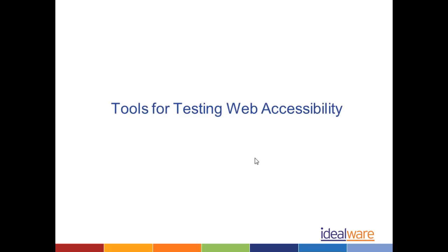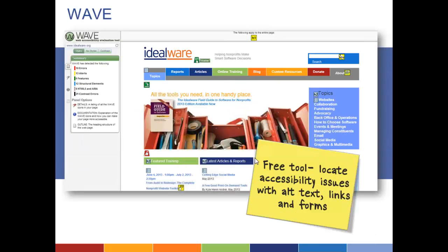All right. So all that being said, how do you know? We've talked through a couple of methods you can use, like for instance turning off all your scripts and your style sheets and seeing what things look like without them. There are other options. A big and fairly popular one is called WAVE, which is an acronym for Web Accessibility Evaluation Tool. It's free, and you can load in your own URL. This is the Idealware website that we're looking at. It will highlight potential accessibility issues for you, especially in regard to things like alt text, headers, links, and forms, things that are a little more straightforward to find from a coding perspective.